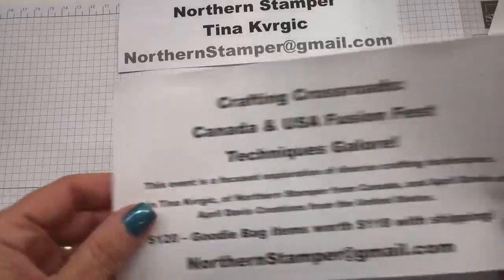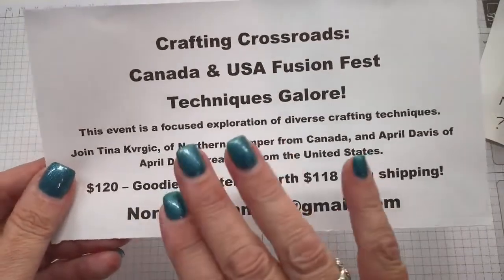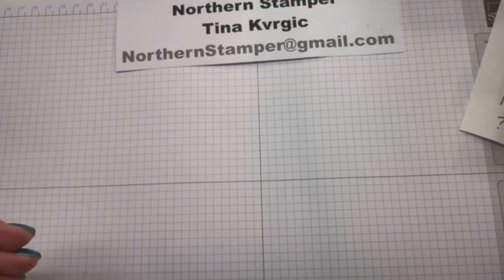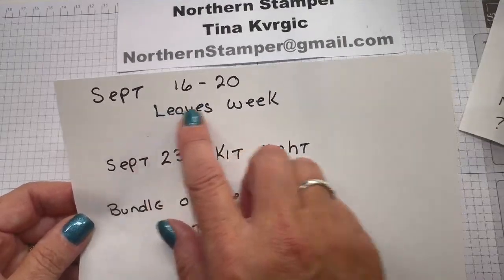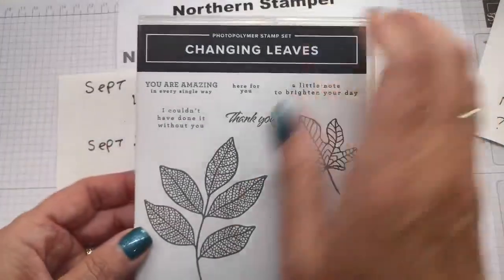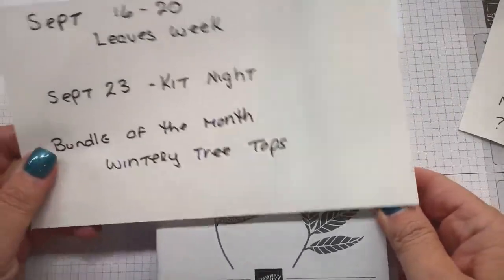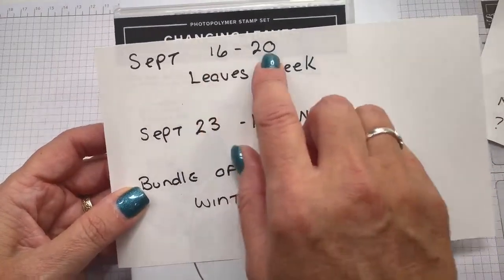Don't forget, the Crafting Crossroads deadline is coming up. It will be closing. It's going to be a lot of fun, but if you don't get this one, there is one that is in-house in October that I am having. With the new mini catalog, there are so many new things coming up. I have a whole week of the Changing Leaves stamp set and bundle that I'm going to be using. It's a whole week long, so if you don't get it right now, grab it on the 3rd when it comes back into order. So Changing Leaves week is September 16th to 20th.